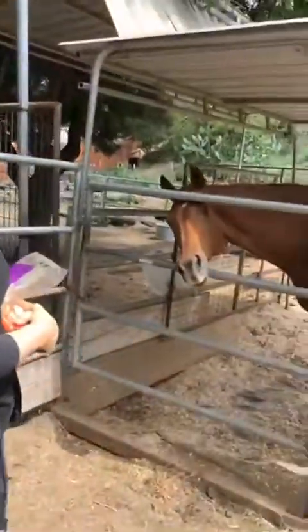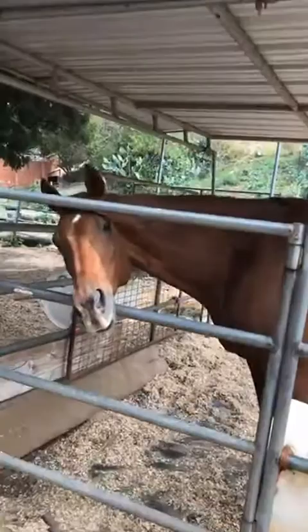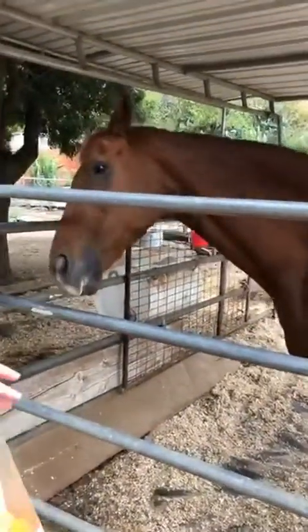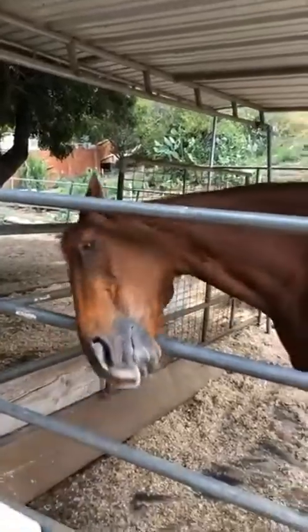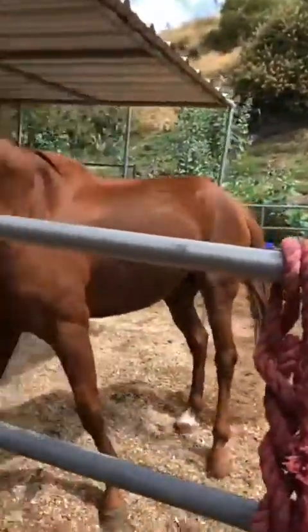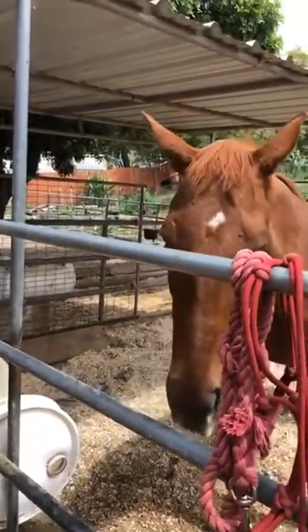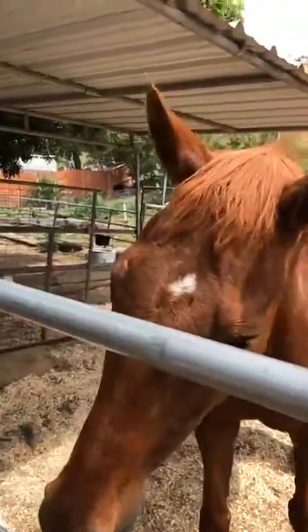And then over here is Ruby. She's been waiting sort of patiently for her carrots. I know. Let's move a little this way. Yeah, we'll move over here. You're a good girl.